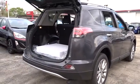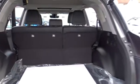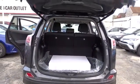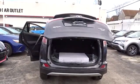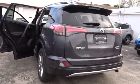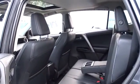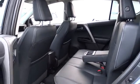Stability control, traction control, power liftgate, keyless entry, navigation system, steering wheel audio controls, anti-lock braking system, all-wheel drive, backup camera, moonroof, Bluetooth, leather-wrapped steering wheel, adjustable steering wheel, power steering, cruise control, keyless start, aluminum wheels, four-wheel disc brakes, auto-dimming rearview mirror.